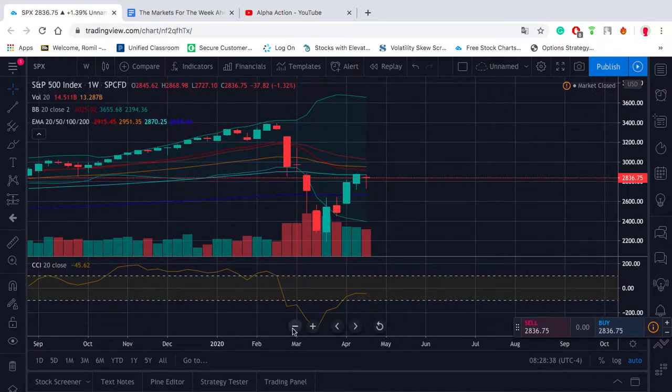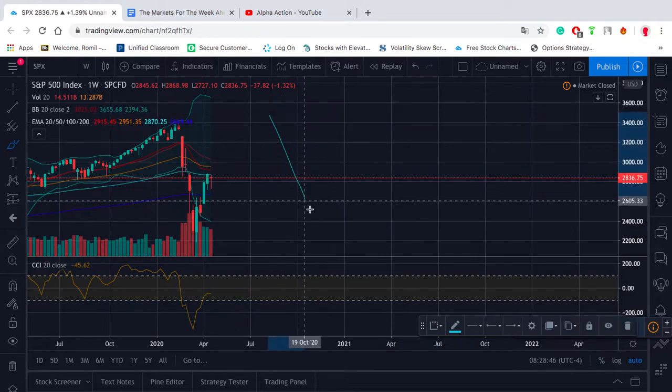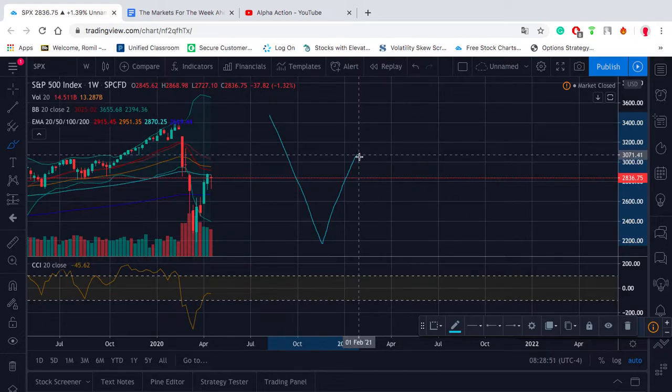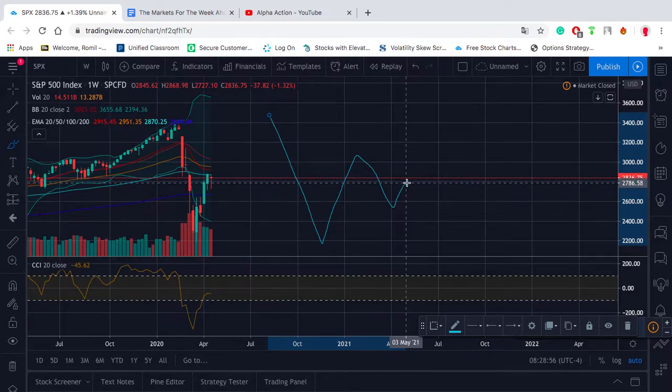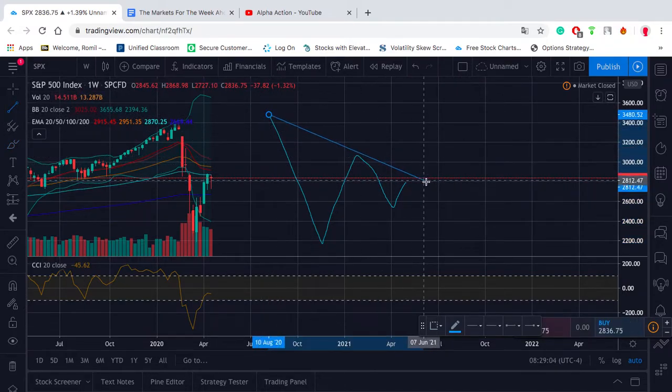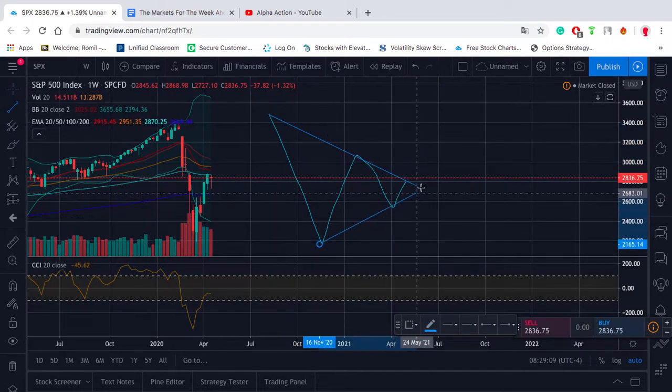And for those of you who are not very technical, or are new to this, or you don't know what an equilibrium pattern is, very simply, after you have a large move like this, you tend to retrace 50%, and then from there, you retrace another 50%, then you retrace 50%, until you get to the point where the range is so tight that it has no choice but to break out of it. As you see a tightening range, you can add a trend line right there, and then a trend line right here, and then eventually it does a breakout. And so that is the equilibrium pattern.